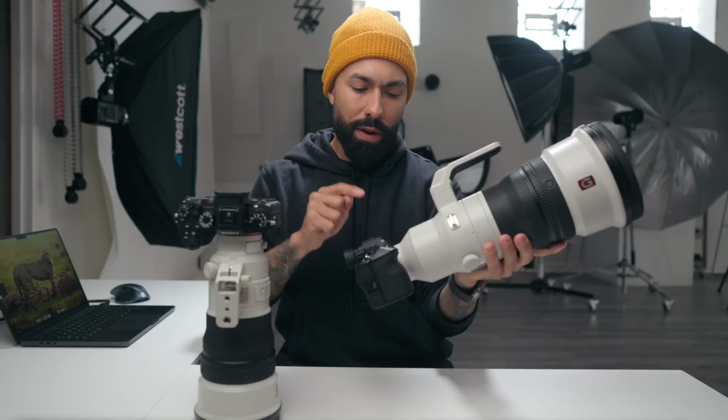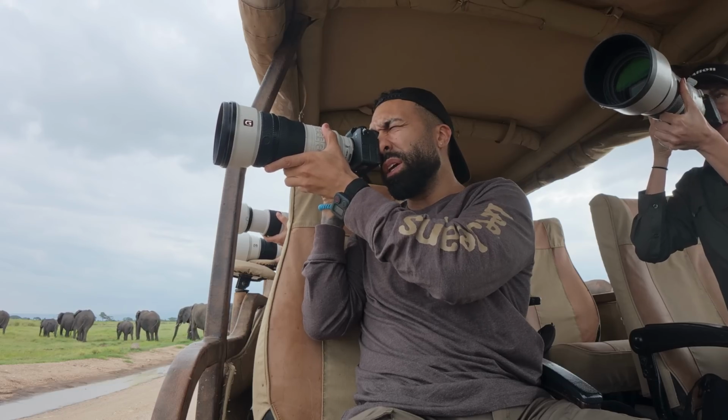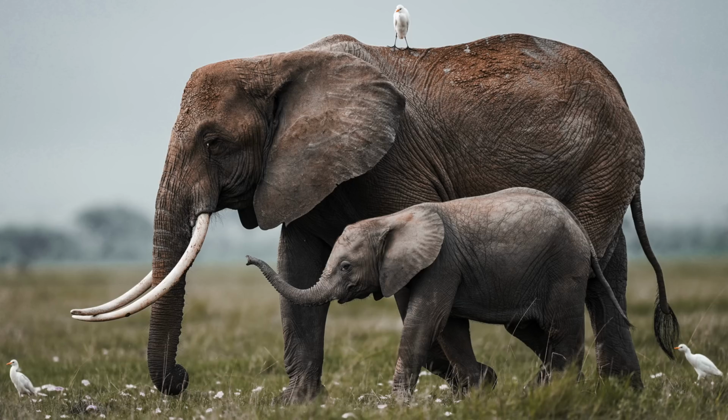So let's say I'm shooting at 30 frames per second on the dial here, and I'm shooting a slow moving animal, let's say like an elephant. I can just press this with my middle finger and now I'm at 5 frames per second. So I don't have to take my hand off the lens to do one of these. And with a heavy lens, that's kind of a pain to do.